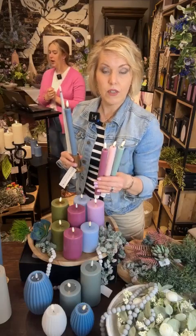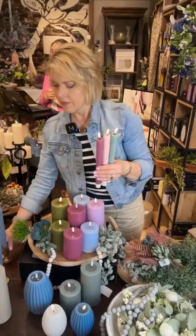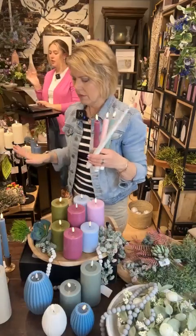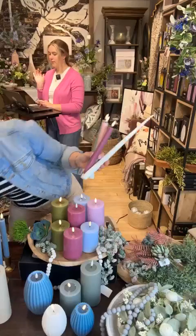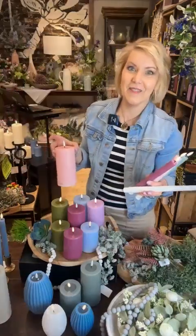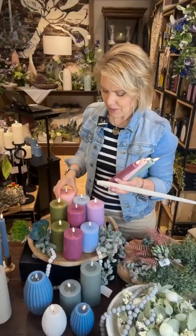You know what? We do have 3x6 light pink and 3x6 lavender. They're just not online. I'm glad I'm checking. Okay. Woohoo! Love it. So that's a good day in the neighborhood. Every time we jump on lives, Kate fixes mistakes.